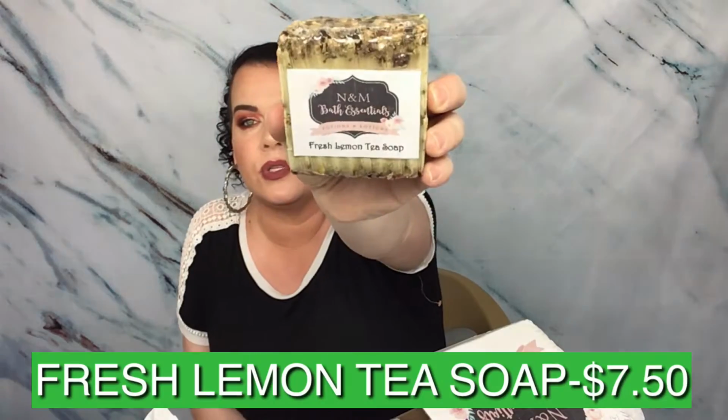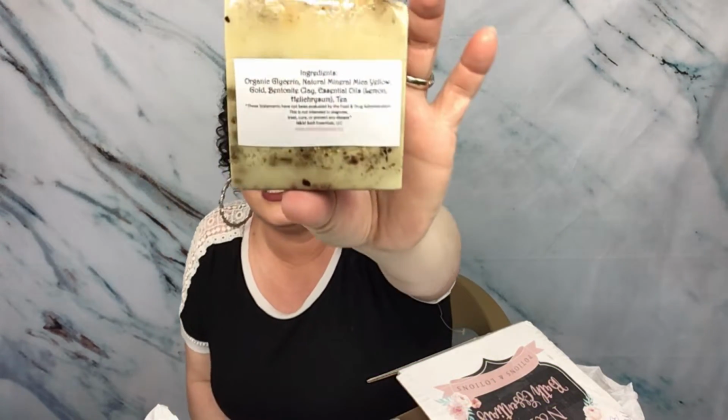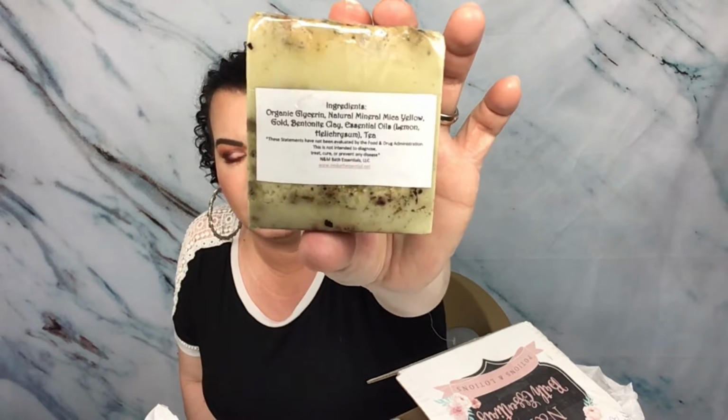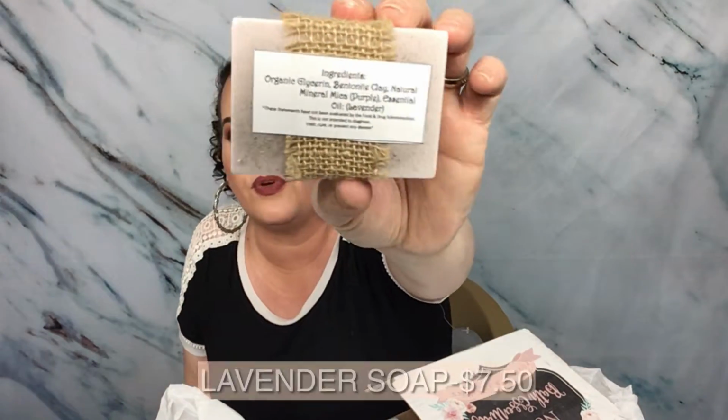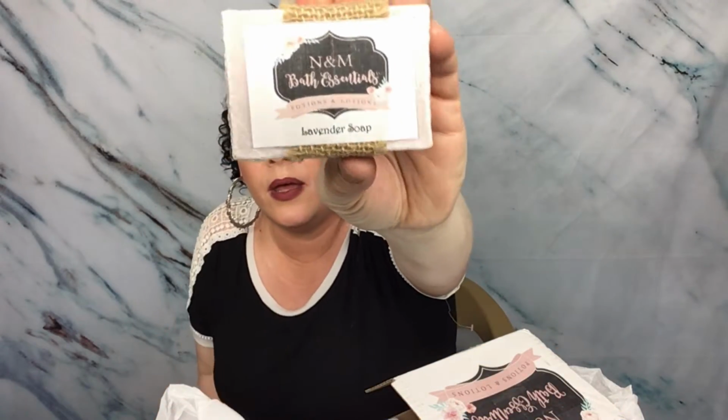Okay. So then we have the soap. This is organic glycerin. Okay, that's the ingredient. So this is a fresh lemon tea soap. Oh my God, it smells so good. And look at that. And there are the ingredients right there. Okay. Then we have a lavender soap. And here are the ingredients right there. And there we go.